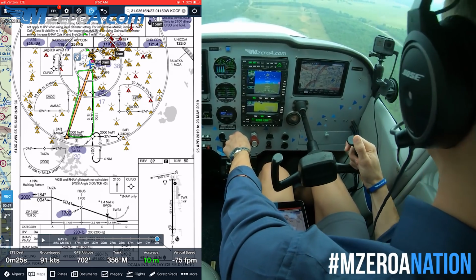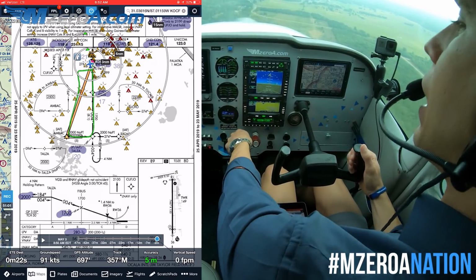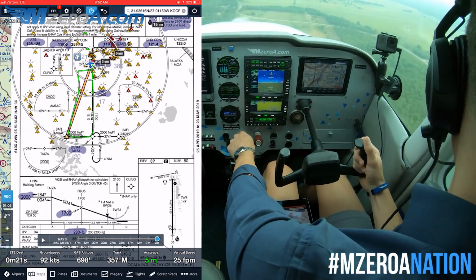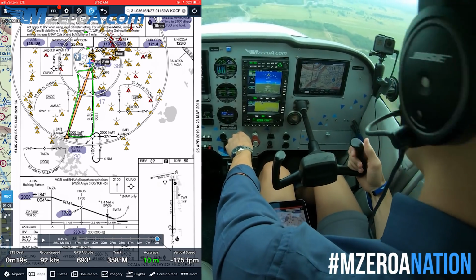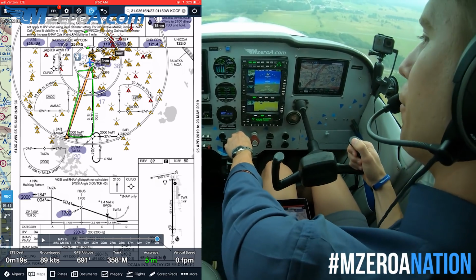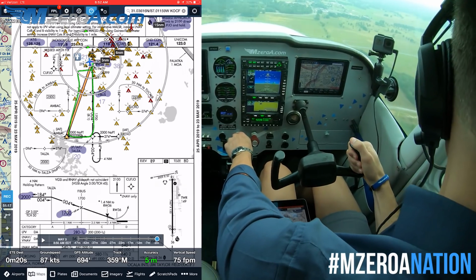Holding short of runway 18. So you want to keep it close so you can see that runway, and you want to keep your altitude as well. So now you're practicing 500-foot patterns. You haven't practiced landings in a while, working on instrument, right? Now you're doing 500-foot Piper Cub kind of patterns. So it'll turn into almost like a power off 180 in a second here.